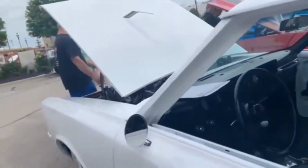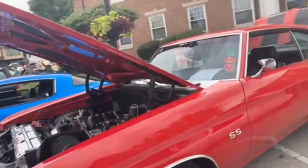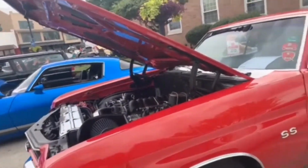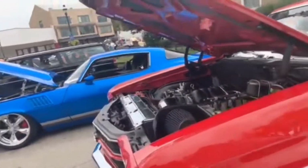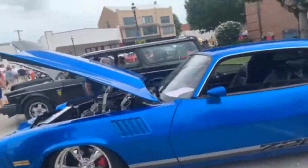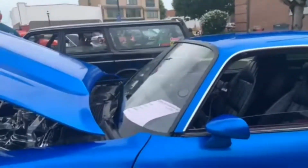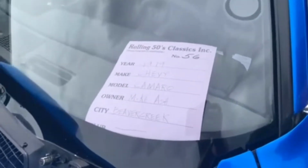'66 Corvette. '66 GTO. What do you mean by GTO? Pontiac. Pontiac again? A Camaro? It looks like yours? Kind of. 1979 Camaro. There's a cute convertible.